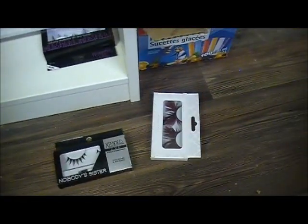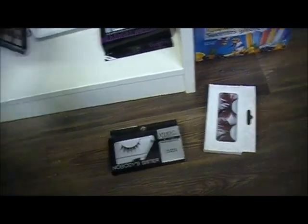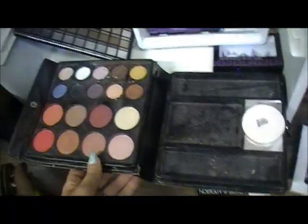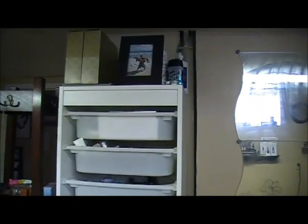So it's great. This is just an old Elizabeth Arden one. And I have larger palettes of colors here. And this is just one that I got when I was... Ooh. And the actual casing that I use, I bought this at IKEA in the kids section.